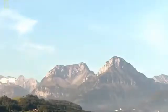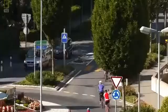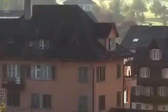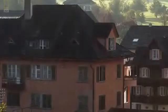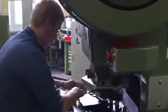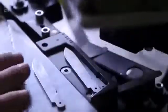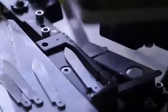Ibach, in the heart of Switzerland. A town with a legacy much bigger than its 3,500 population. Since its invention, every single Swiss Army knife has been made in this quiet valley. And each carries the Made in Switzerland mark with pride. This is the machine that brands each blade. Feeding these blades through the stamp is time-consuming, but it's one of the most important steps in the entire process.